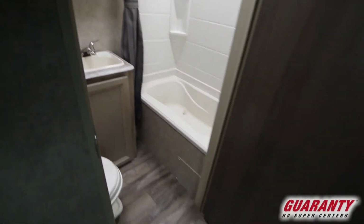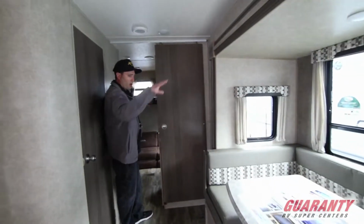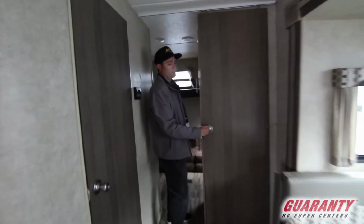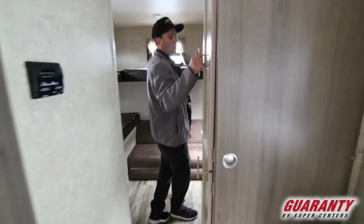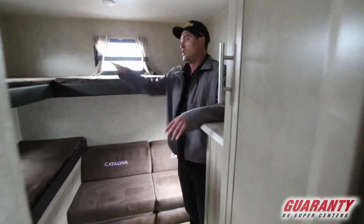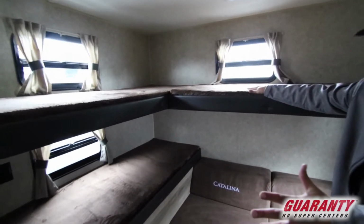Then instead of just having the 2 bunks that are in the back like a lot of these have, that are all in the living room, basically all in one big thing, you have a separate room, and on the 293 there's a door that actually closes the kids' bedroom. There's a lot of storage closets in these as well. You've got 3 bunks basically that you can set up to have quite a few people sleep in there.